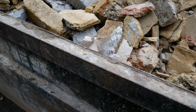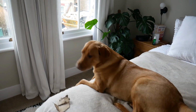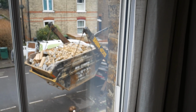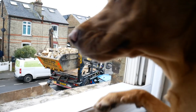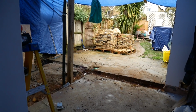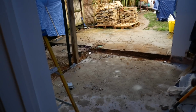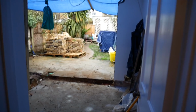God, we are on day 3 and they've already filled a skip. The guys have just arrived to replace it and take the next one. You watching the skip, Winnie? We've literally got no back to our house or side anymore. They've just started digging up the side return to make way for the foundations.